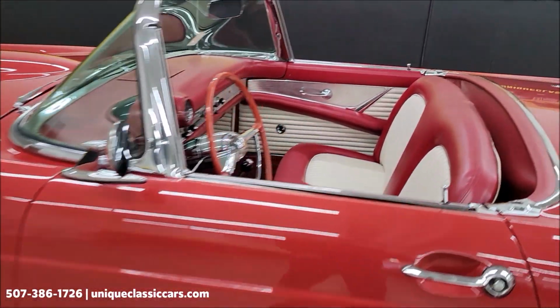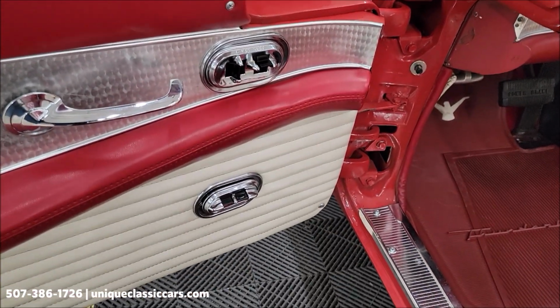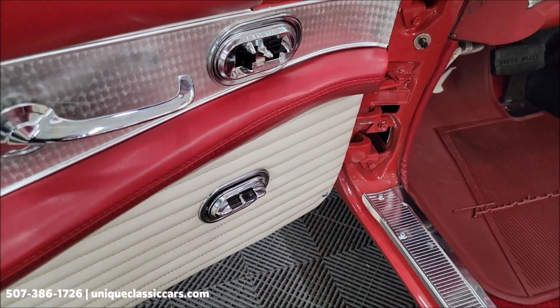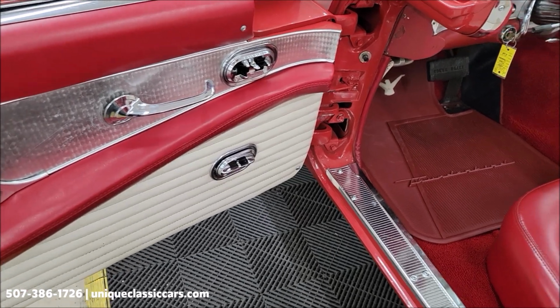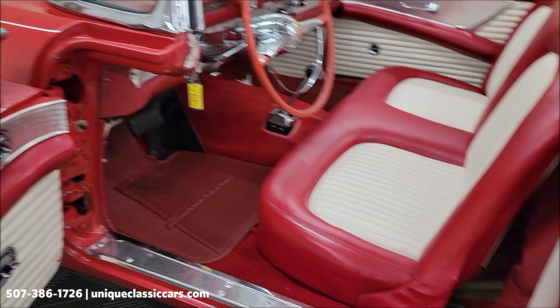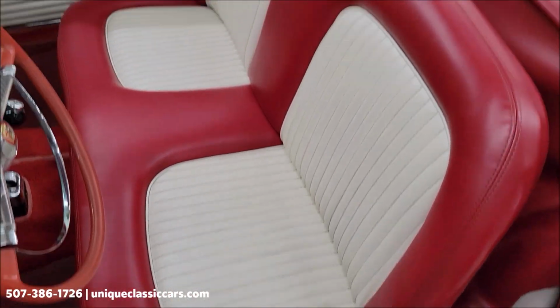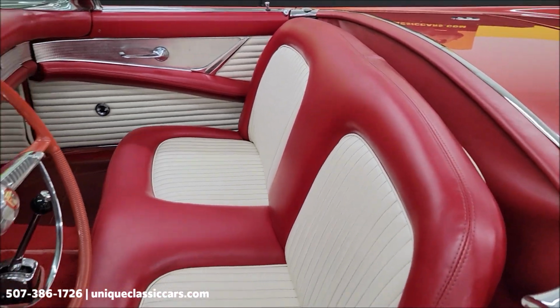Let's take a closer look at this interior. Power windows, mentioned that earlier, and I'll roll those up when I put the hardtop on so you can see how they fit. Power seat. New carpeting. No rips, tears, holes in the upholstery.